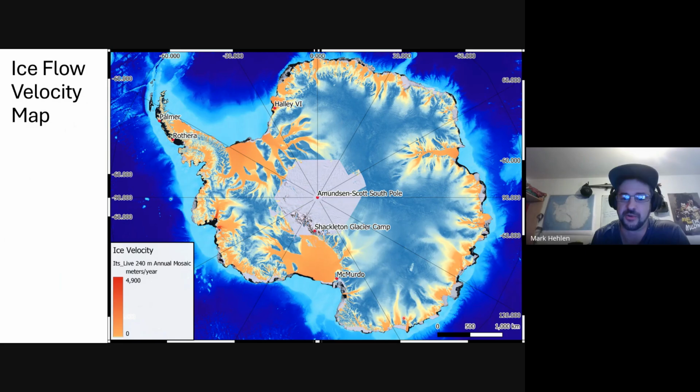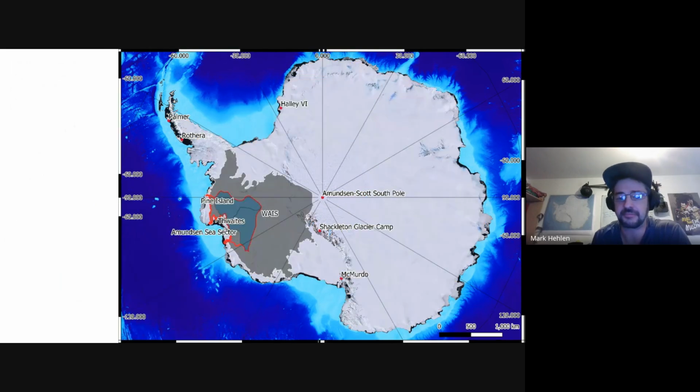But you'll notice that these red areas don't really show up very often. We're usually somewhere in the orange when we're at the periphery of all the outlet glaciers, except once again in that one critical spot of West Antarctica where we were losing mass, where the bed is the deepest below sea level, and now we're seeing velocities of around 5 kilometers per year at the front. So yes, as I mentioned, this is the Amundsen Sea sector of West Antarctica.